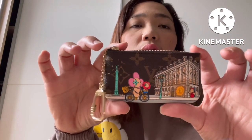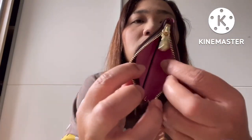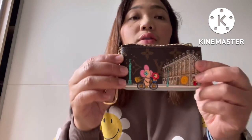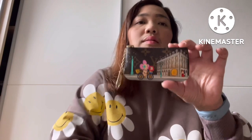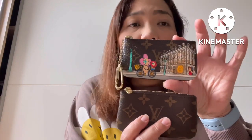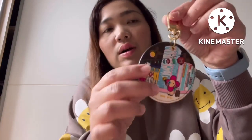This one costs 280 euro, and the interior inside the key pouch is pink. It's very beautiful and it's made in France. I would like to show you the normal key pouch. The size is the same. If you are concerned whether the key pouch is the same size or not, I can tell you that the size is the same.